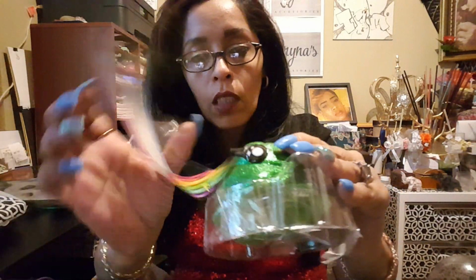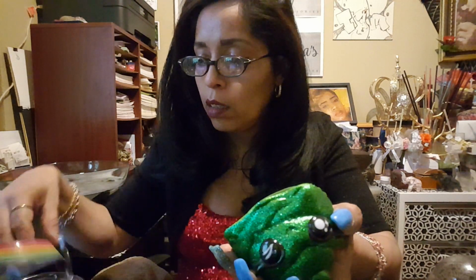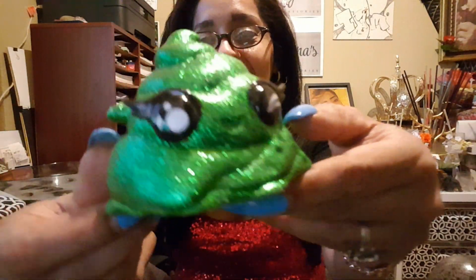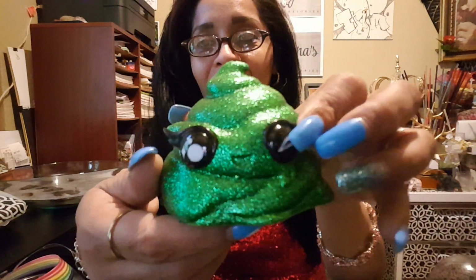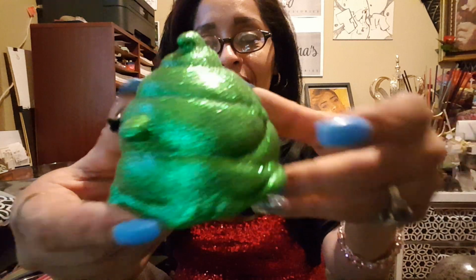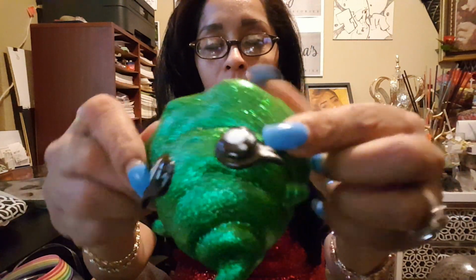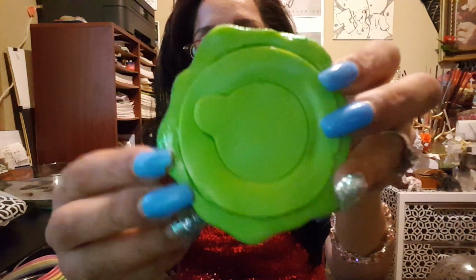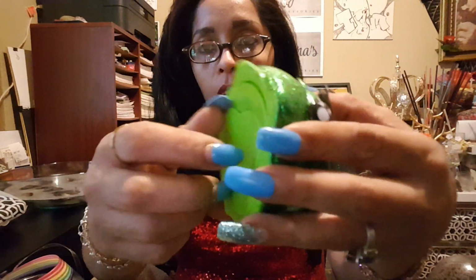What in the world? I'm still trying to take these things out. Oh my god. Oh, I got it. And still more stuff. Look at this. Isn't this the cutest thing? Oh my gosh. I don't even want to mess with it because it's so cute. I'm afraid that if you play with it, it has a string in the bottom, I guess to pull out.